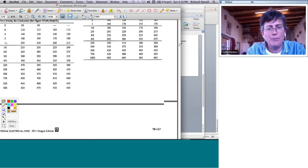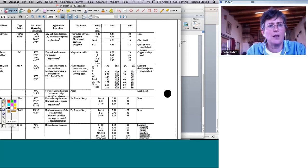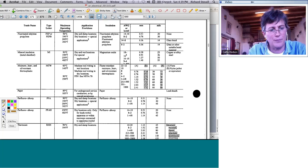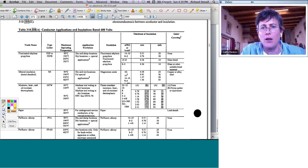Okay. There will be some call during the exam to be able to understand how to look at and read this table. It gives you the different maximum operating temperatures for different insulation types. So they could give you something along those lines. They'll give you the trade name, the different things for the insulation, what type of conditions they are, and the outer covering. So these are all the conductors rated, and insulation is rated for 600 volts.